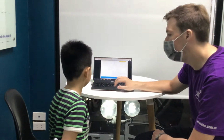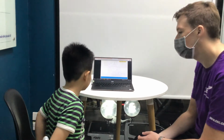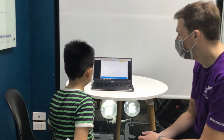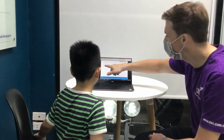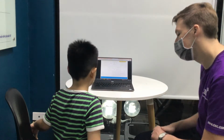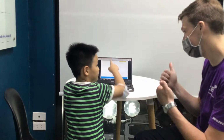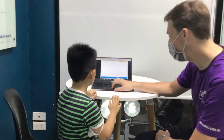Okay. So we've got the most and the least. Can you point to the picture that has the most triangles? Which has the most triangles? Okay, so we've got most. Most. Least. Most. Least. Good. So which picture has the least circles? The least circles. Yeah, good job. Which picture has the most squares? Yes, good. Okay, well done.